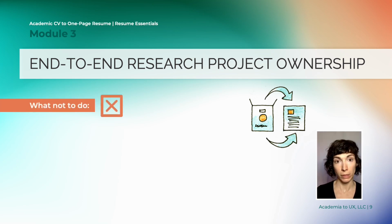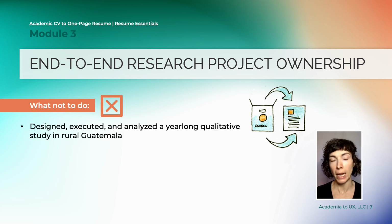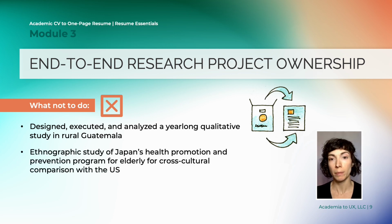What you don't want to do is give a flat, fact-based, neutral description of what it is that you did in graduate school or in your professorship. So, for example, designed, executed, and analyzed a year-long qualitative study in rural Guatemala, or ethnographic study of Japan's health promotion and prevention program for elderly for cross-cultural comparison with the US. In these examples, there's no memorable or contextualizing details that transforms the perfunctory list of actions into a rich storytelling device.